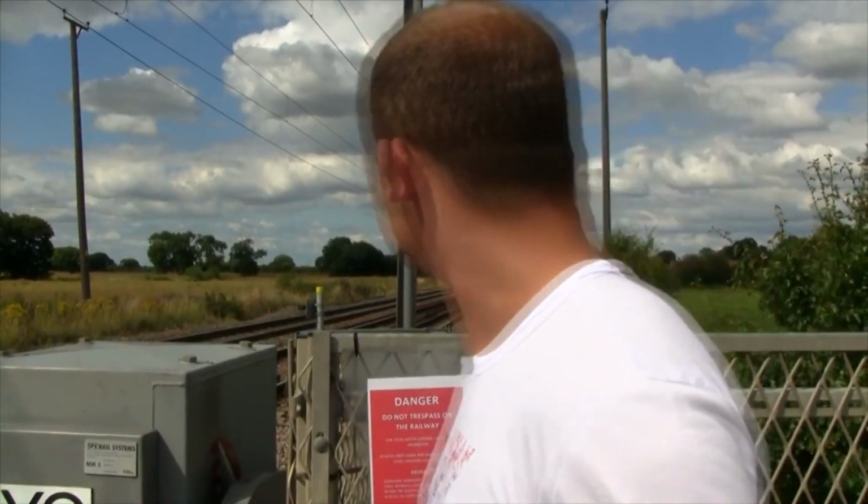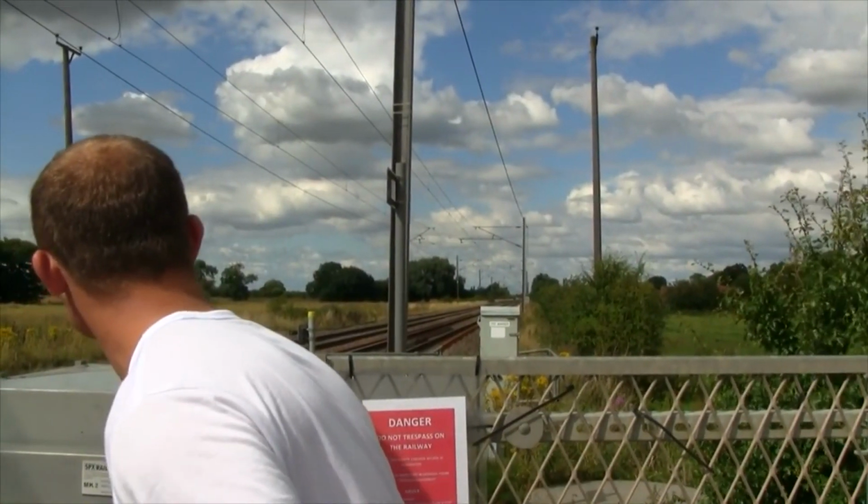Here we go, you can see the train now. So obviously 2 miles ago, the train will have gone over a sensor and activated this level crossing. Now the crossing itself is locked down and ready to go. So now we're just waiting for the train to approach. And it looks to me like it's a freight train. It looks like a Class 60 or something that's coming down.